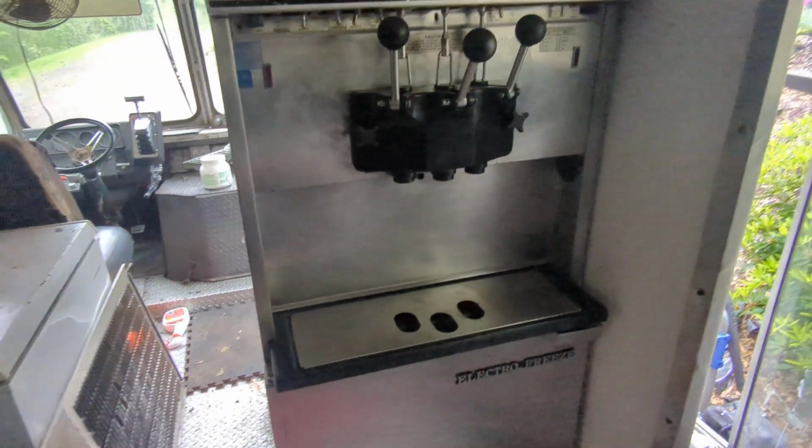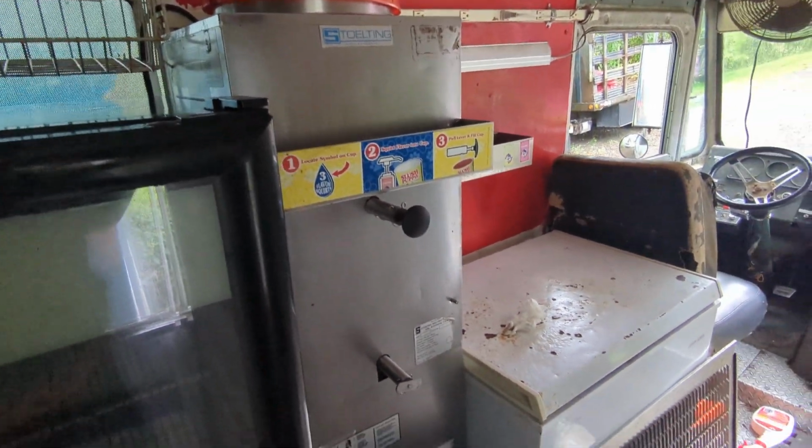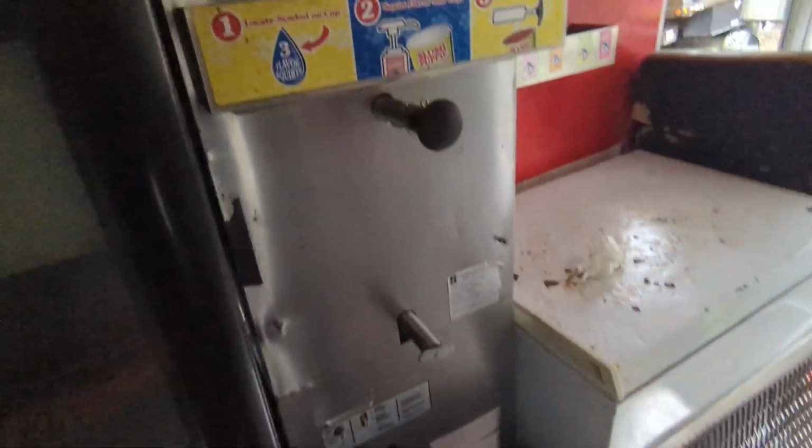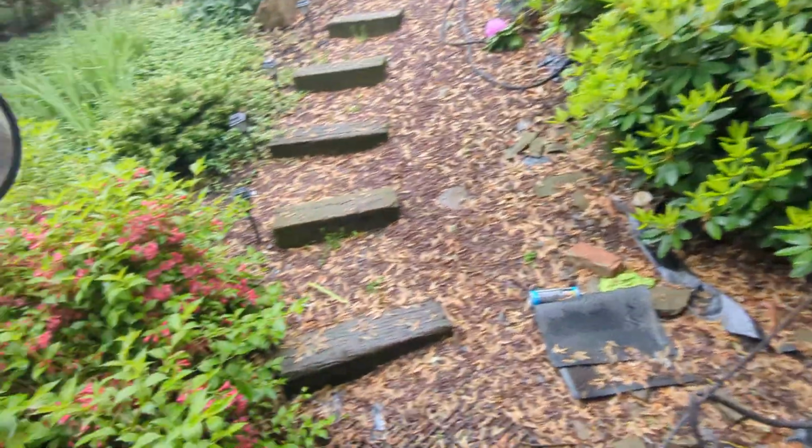Ice cream machine, thank God, at least that works. There's a cooler in here that works. A slush puppy machine, that works. This freezer over here, that works. So, like I said, the ice cream part of it worked. It's just the rest of the truck was a piece of shit.